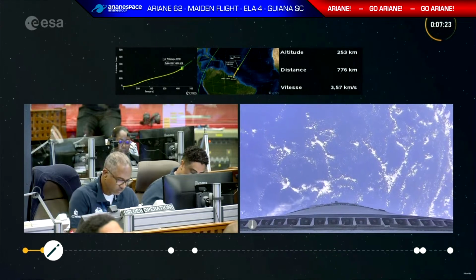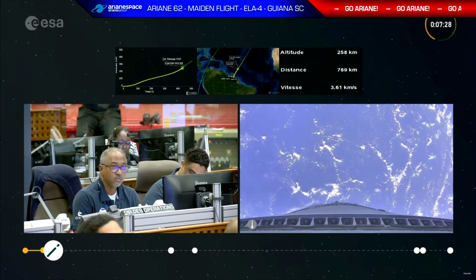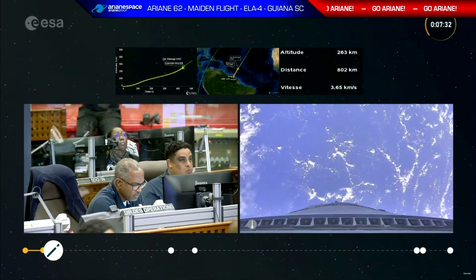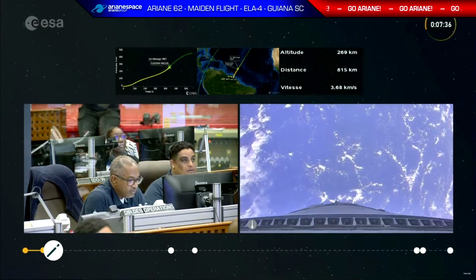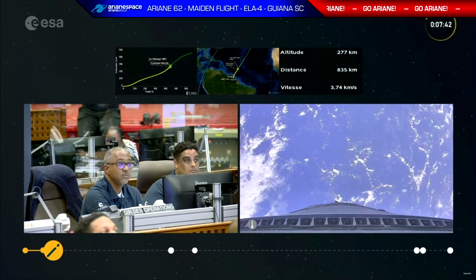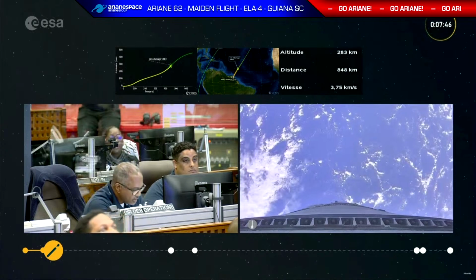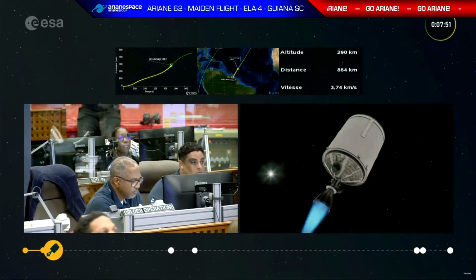Getting close now to what we call MECO, main engine cutoff. That's coming up in a few seconds. Fin de mission sauvegarde. Telling us that the safety mission here at the Space Center is now finished. We should be seeing something. Extinction du moteur Vulcain. We have confirmation that Vulcain has switched off.